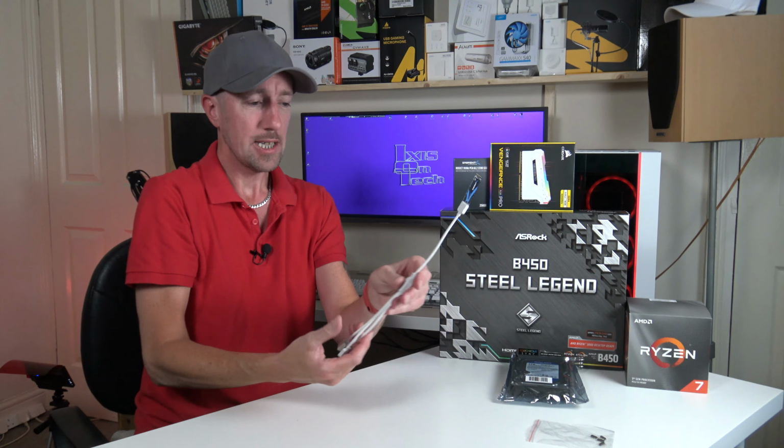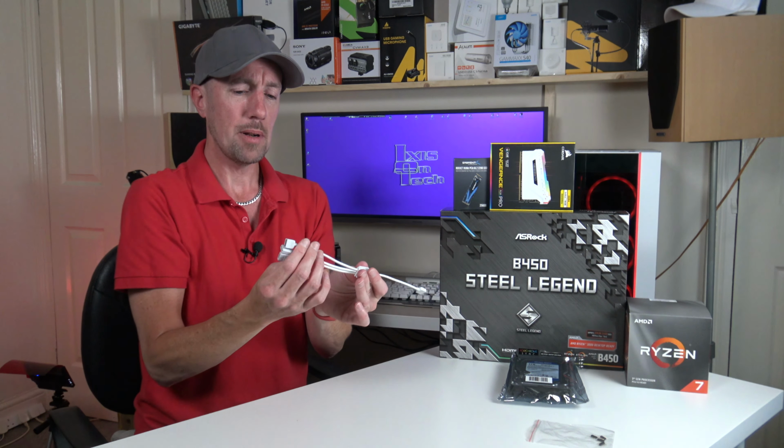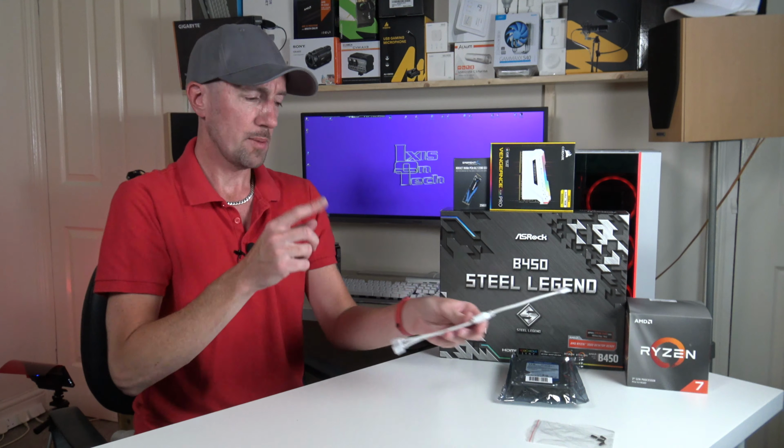Can't wait to have RGB on my PC, even though I've got the fans and the little bit on my graphics card. But I've got an RGB splitter, because I do have something in the pipeline for the future. I bought something to go with my fans. So what else am I going to be putting in there?